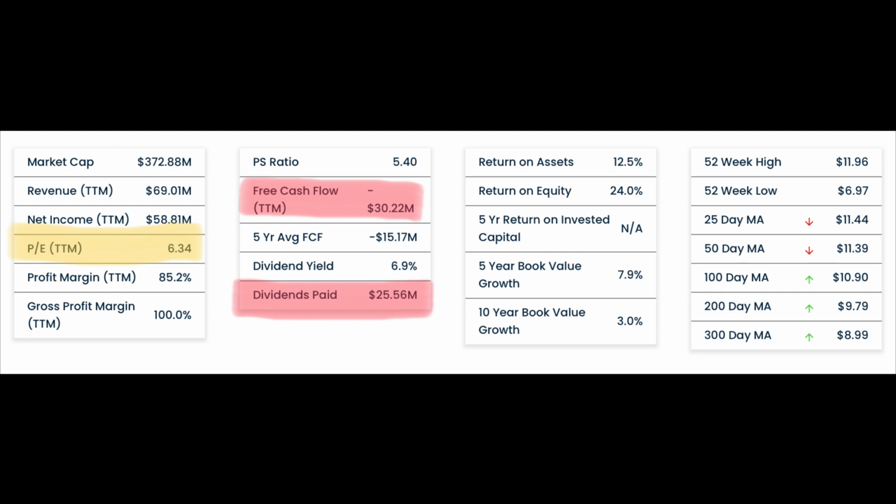and I'm going to show you exactly why I cut this one from the portfolio, because I don't think their dividend is actually safe. So, looking at their PE ratio of 6.34, which is very low, which is pretty good. But they paid out $25.56 million in dividends, and they have free cash flow of negative $30.22 million, which is a huge red flag for me, which means they cannot afford to pay their dividends, hence why they had to make cuts in the past, because they're not able to actually pay these dividends.